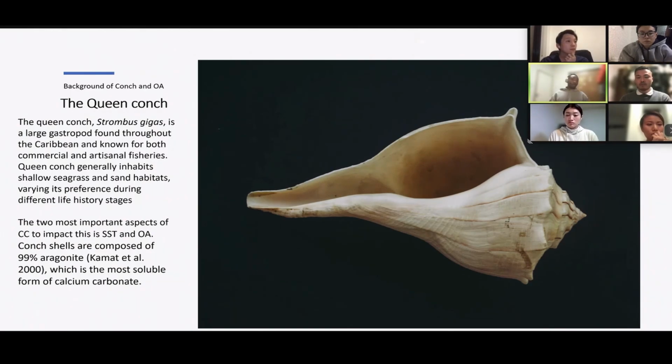So the reason why I have a picture of this shell goes back to this aragonite concentration. Basically, this shell is 99% made up of aragonite. And so that comes to the whole point of ocean acidification and what I'm trying to track. Because essentially, if the aragonite concentrations are changing as the years go by due to climate change and so forth, then the ability of this animal to make this shell is compromised.